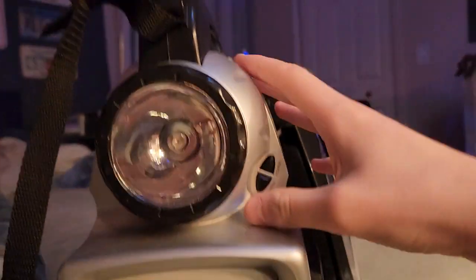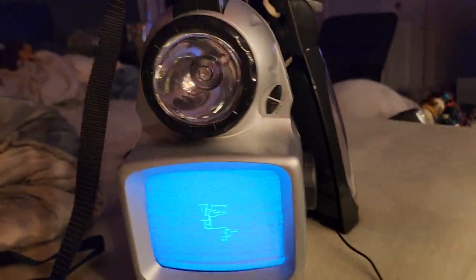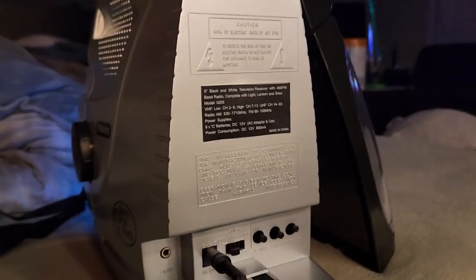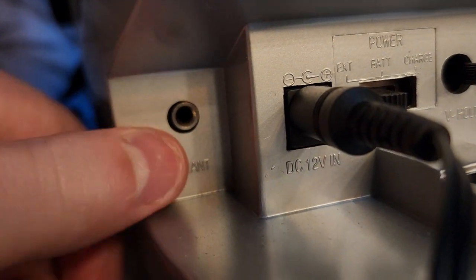It does have a siren too, which is really loud. What else? Oh yeah, the other GPX WeatherX one has that too, but it's not as loud. So, did I say what this is from? I don't think I did. I just took a wild guess, it's probably from like 2004. I don't know. But here on the back, we have another external antenna, which is just a headphone jack, pretty much.